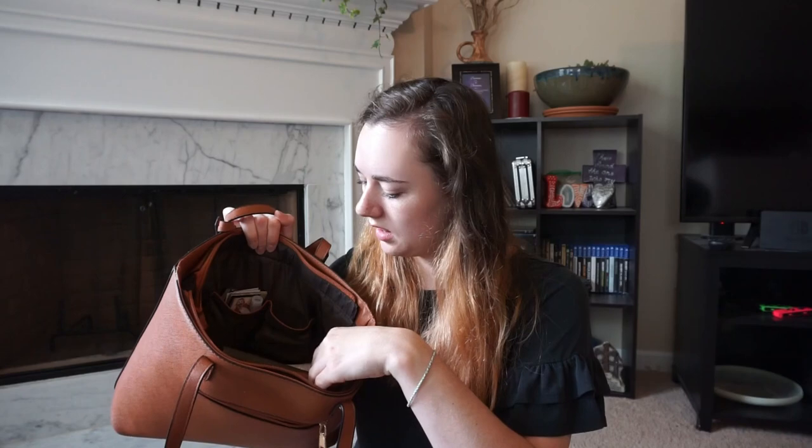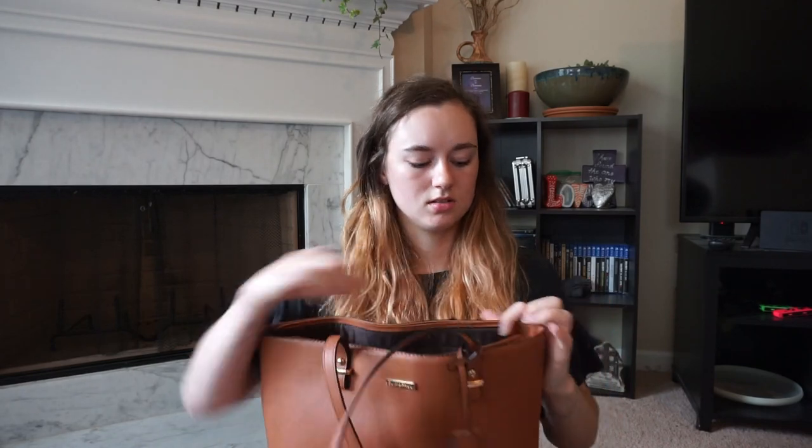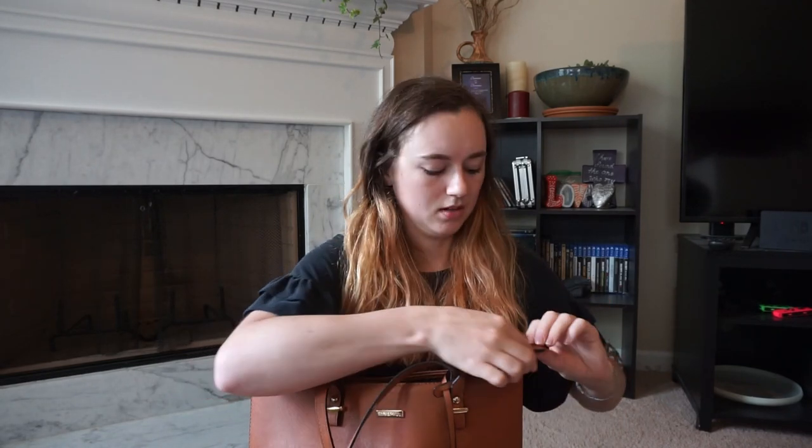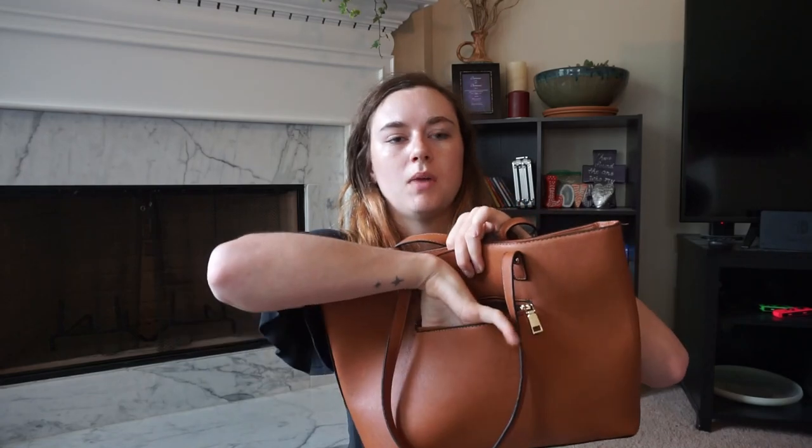Super cute, love it. It's got a lot of different pockets on the inside. So for this one, sorry, all my stuff is up here. You've got two pockets up here, and then a zipper pocket on the other side, and just a lot of space in between. And it does zip shut. I just don't ever keep it zipped. It's more of a hassle to me. And then on the back, it's got a little pocket. I usually keep my keys in here.